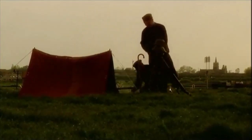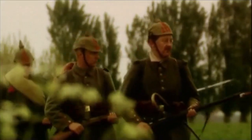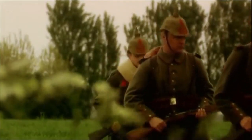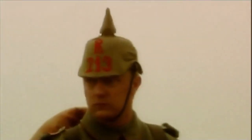As night falls, the mood becomes more somber. Tomorrow they go to the front. The last leg of their trek, next stop Ypres, where the first trenches were dug, where trench warfare was born, and our three soldiers died.